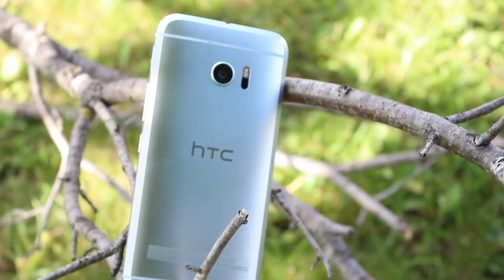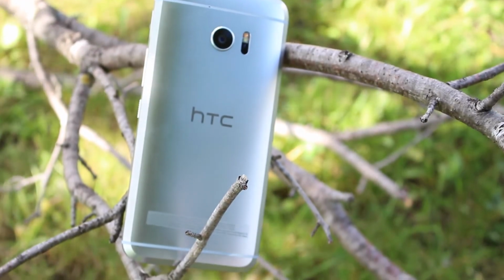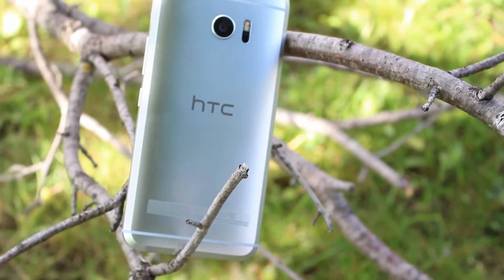Just one thing you can say about HTC is that they make well-built devices, and that always made them stand out from the rest of the crowd. Now 2016 has been a great year for smartphones. You've had the LG G5, the Galaxy S7, and now the HTC 10 that came out, and they're all great devices. But what really makes the HTC 10 stand out is the design and the build quality of this phone.